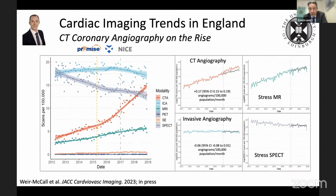And what you can see is that there's a decline in SPECT imaging, slight increase in MR imaging, but actually beyond the guideline, you can see that we're starting to see a fall in invasive cath, because I think CT gives you that confidence, and it stops normal patients with normal coronary arteries getting into the cath lab. So you see that slight decline occurring.